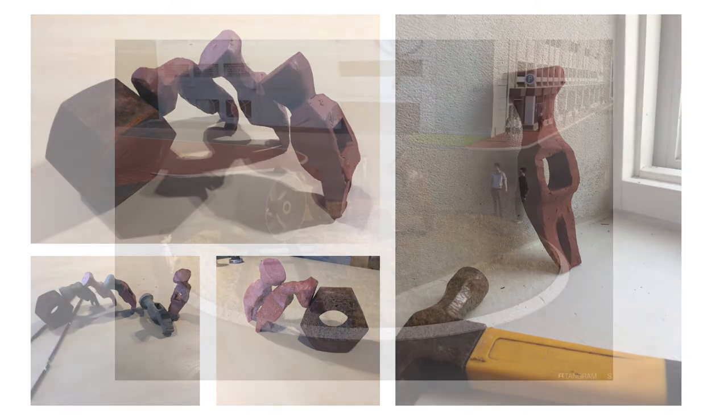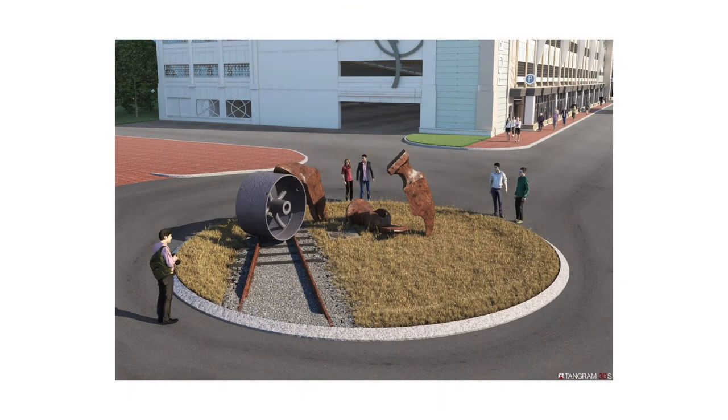So I then hired, because this was a competition to win a job, I hired Tam Graham to do this computer rendering of the project. So the railroad tracks represent time. They open up, they go out into the beyond. The wheel represents technology, both now and in the 1800s. And the hammers are humans at work, struggle, sacrifice, and hope.